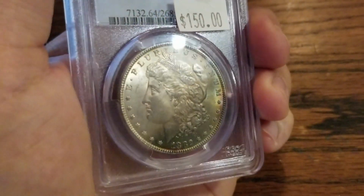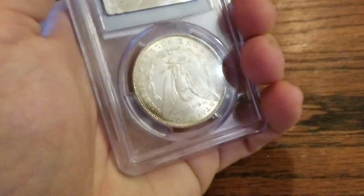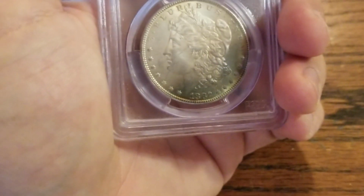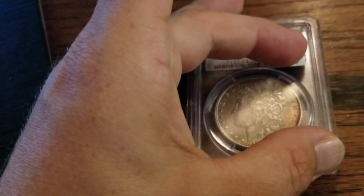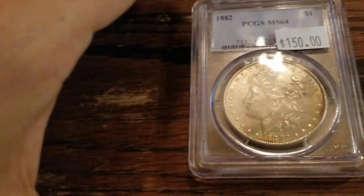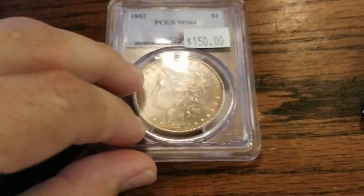Typically, these colors are on the obverse. But it's always nice to have both on the obverse and the reverse. And that's usually seen on those bullseye toners, like it was in a holder or an album, and it's toning in like that. And if you have toning that's a bullseye on both sides of the coin, the sky is the limit.